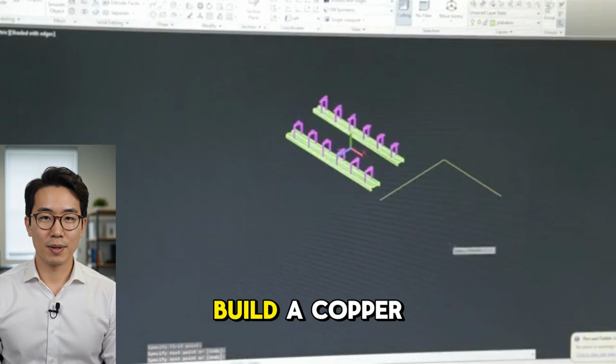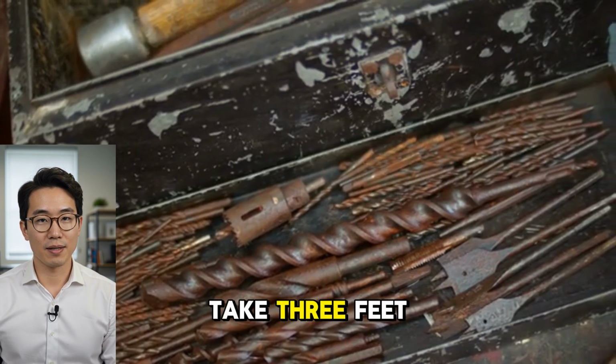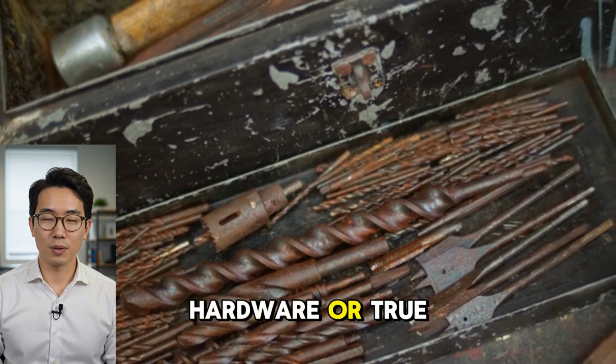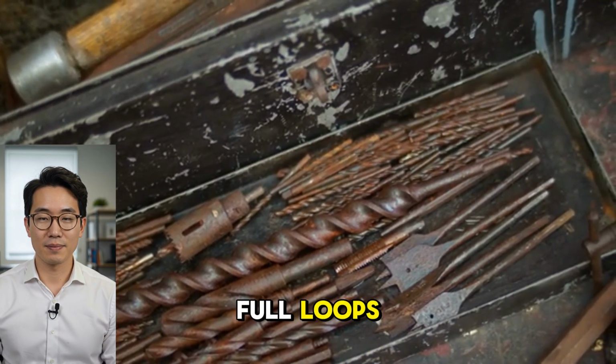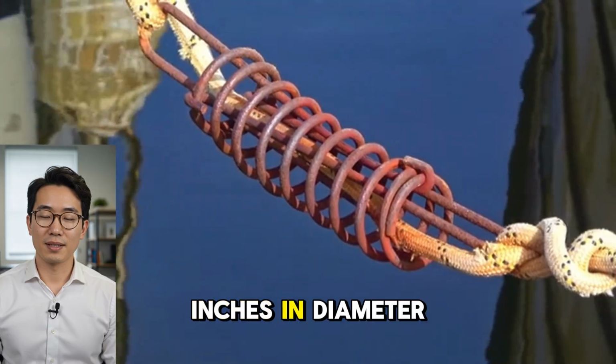Here is exactly how you build a copper current filter today. Take 3 feet of standard copper wire from Ace Hardware or True Value. Bend it into a tight coil containing at least 10 full loops. Each loop should measure roughly 2 inches in diameter.